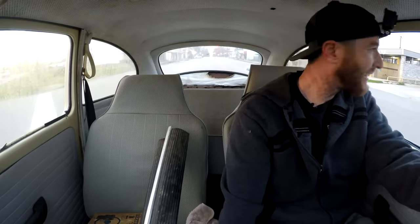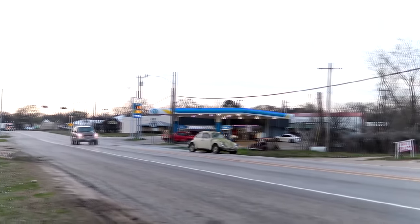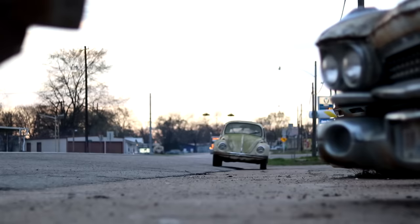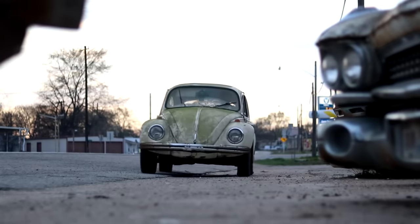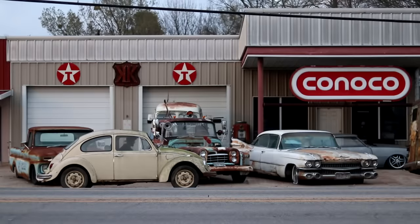Home, girl. Almost out of daylight, too. Oh, the smell of sweet victory. She made it. I knew she would. Just a little worried about them tires. I guess they made it, too. Welcome to your new home, girl.